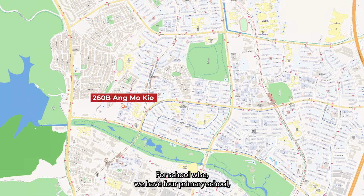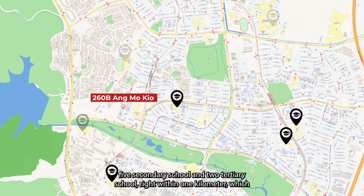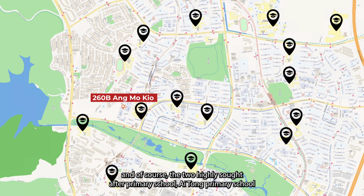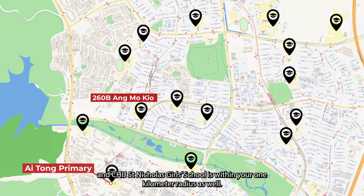School-wise, we have 4 primary schools, 5 secondary schools and 2 tertiary schools right within 1 kilometer reach, and of course the 2 highly sought-after primary schools, Ai Tong Primary School and CHIJ St. Nicholas Girls' School, are within your 1 kilometer radius as well.